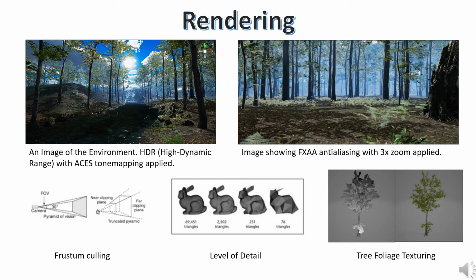When rendering the environment, there needs to be a balance between graphics quality and efficiency. For realism, we used HDR, appropriate light and shadow settings that resemble reality, and anti-aliasing techniques to make the graphics look less jagged. For optimization, we relied on frustum culling, single-pass stereo rendering, level of detail, textures, and baked lights.